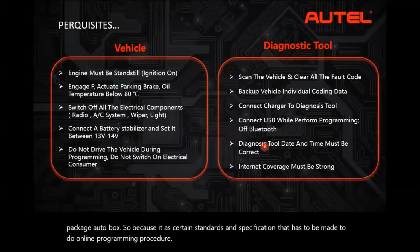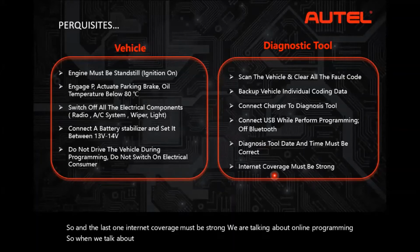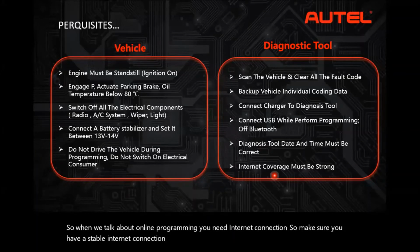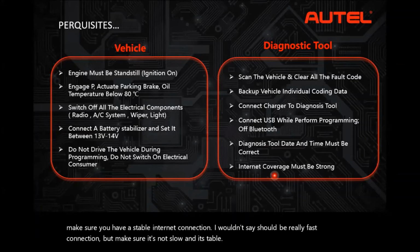And the last one: internet coverage must be strong. We are talking about online programming here. When we talk about online programming, you need an internet connection. So make sure you have a stable internet connection. I wouldn't say it should be really fast, but make sure it's not slow and it is stable. So moving on now.